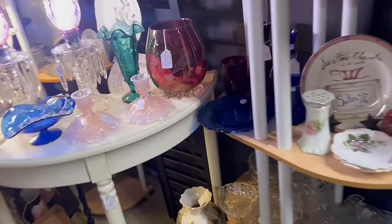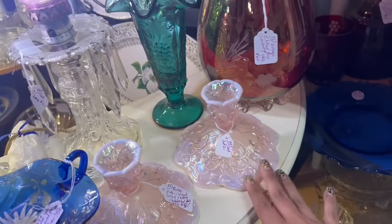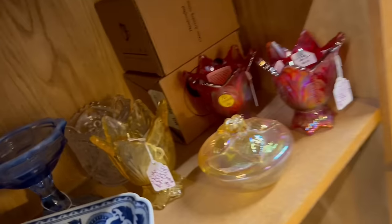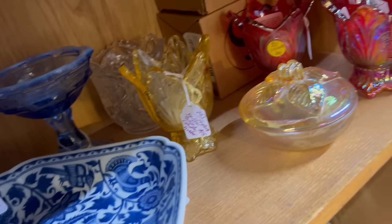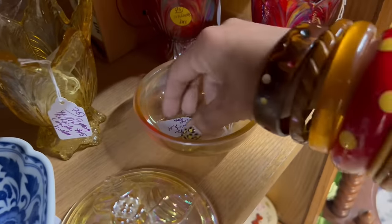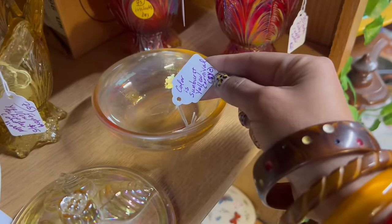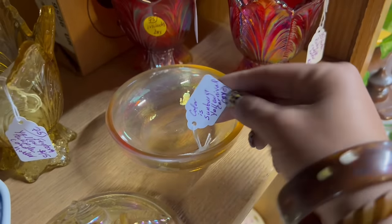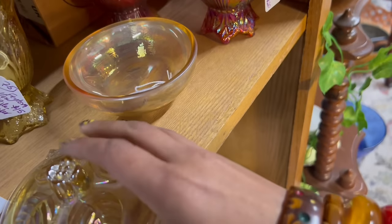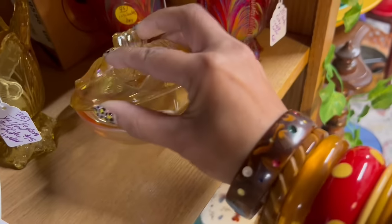Oh, pink opalescent candlestick holders. Really nice. That's pretty hand painting. And there's more. $15. Ooh, I like this little box. That's nice. You don't usually see that either. Color is sunburst yellow. Well, what is the price? Okay. That doesn't help us much.